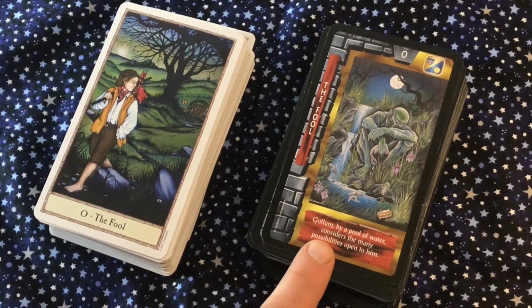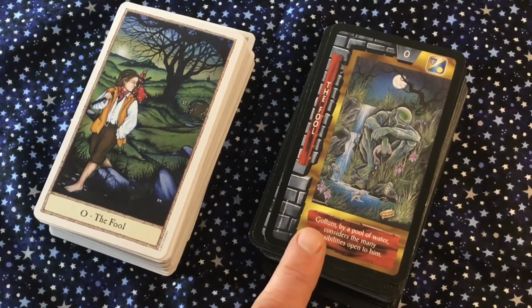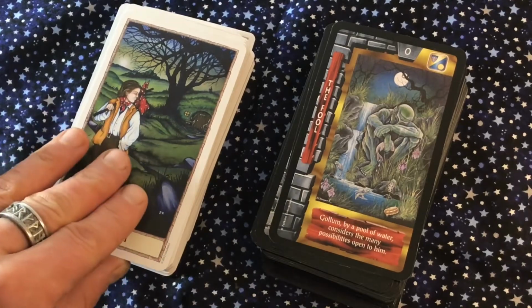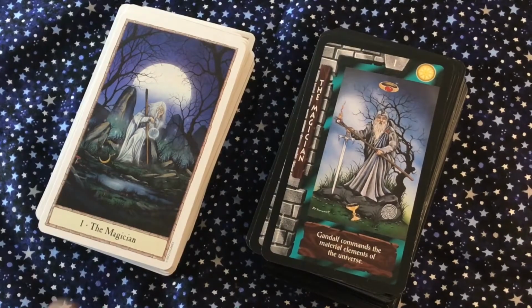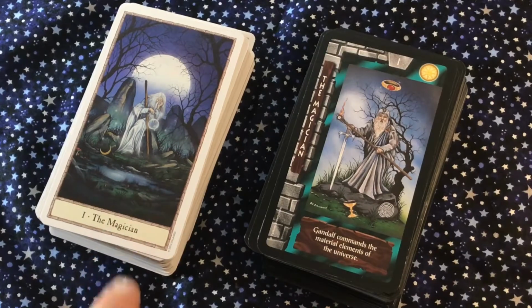Quite useful, I think, if you're new to tarot, and possibly slightly irritating if you're not, although it can prompt you about the scene in the book that this represents, whereas you'll find in the Hobbit deck some of the scenes, unless you're very familiar with the story, are not so obvious. So, moving on. The Magician, we have Gandalf in both cases, represented slightly differently in each one.